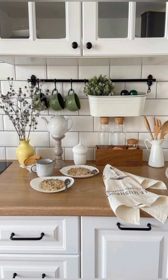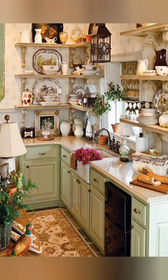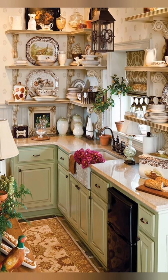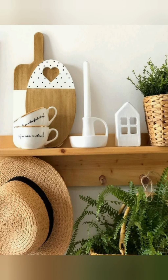Number 2. Vintage accents. Incorporate vintage or antique elements such as distressed furniture, old-fashioned appliances, or decorative items like mason jars, enamel ware, or vintage signs to add character and charm to the space.